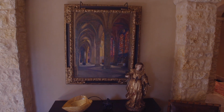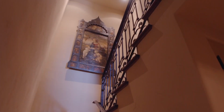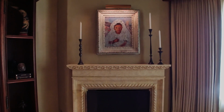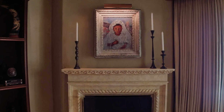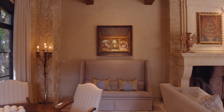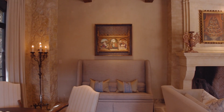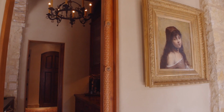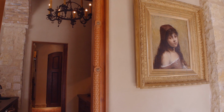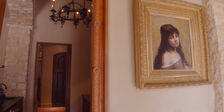Over the years, being in the art business, I would buy and sell things, whether they were at the house or at the gallery, and it was always a contention. So we bought the paintings for this house specifically, not to be put in the gallery or even sold or what have you. So they're all very special and they're all picked just for this house.